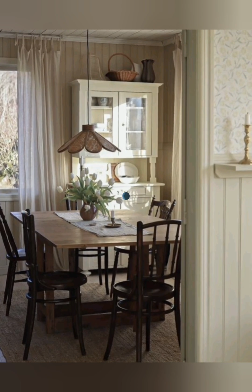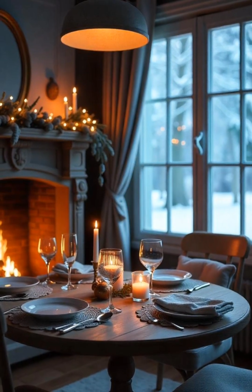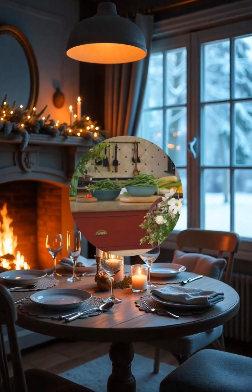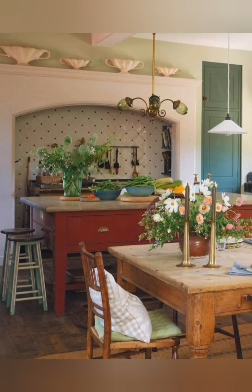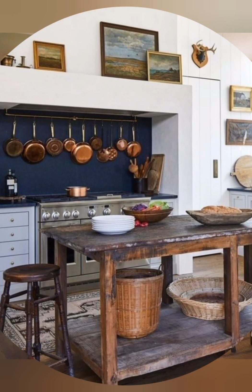Add gingham, plaid, or floral fabrics. Use gingham or plaid table runners, curtains, and throw pillows for a classic farmhouse vibe. Mix in soft floral patterns for cottage-style charm.